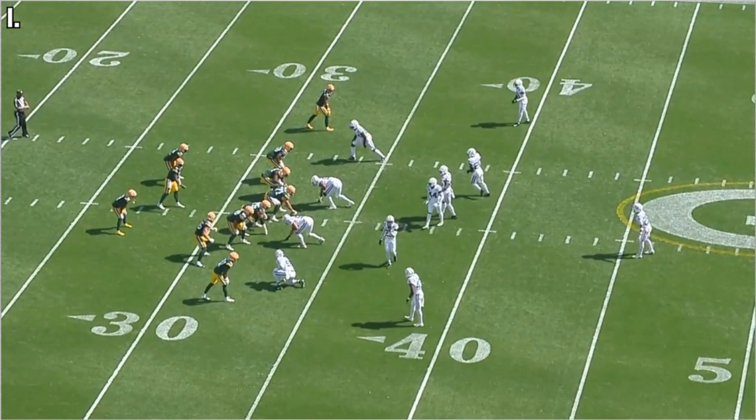Welcome to the Packers offensive breakdown of the Colts game. They were able to squeak by with a 16-10 victory, a very efficient run game, and this breakdown is essentially going to look at the diverse schemes that they used on the ground and the game plan that LaFleur put together to end up beating the Colts.